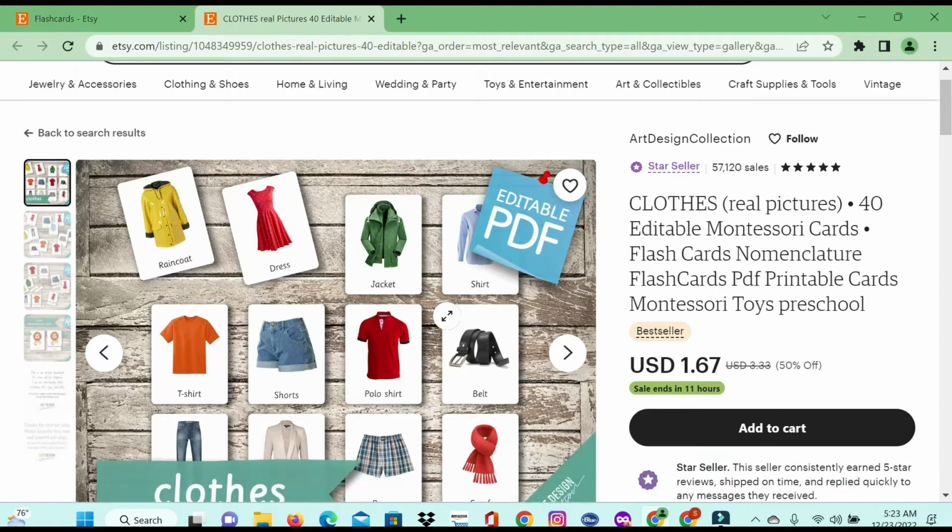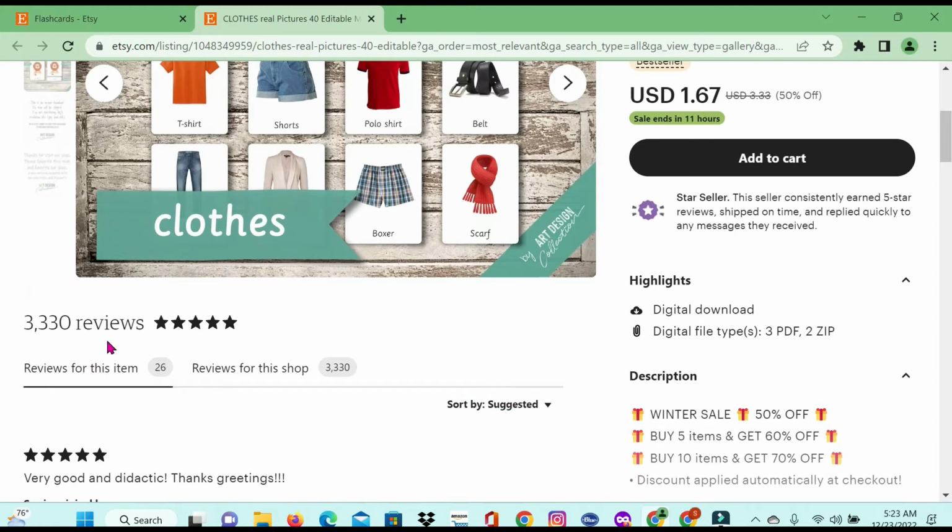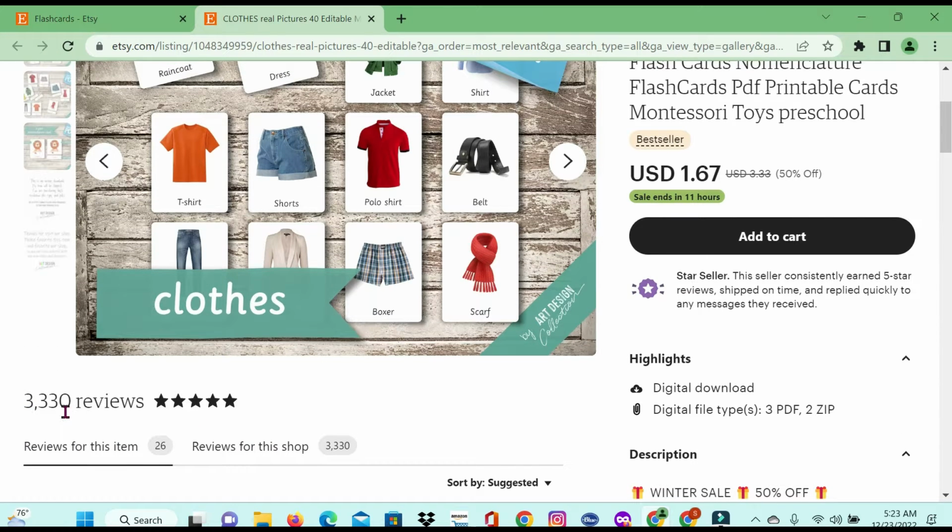All right, now we're seeing some sales here, and that's a lot of sales. And as we saw before, we have a lot of reviews. So it tells us though that the reviews for this item is 26, and the reviews for the shop itself is 3,330. So you want to pay attention to this as well, because originally you might have thought that the 3,330 reviews is just for the flashcards. All right, so for this item there are 26 reviews.